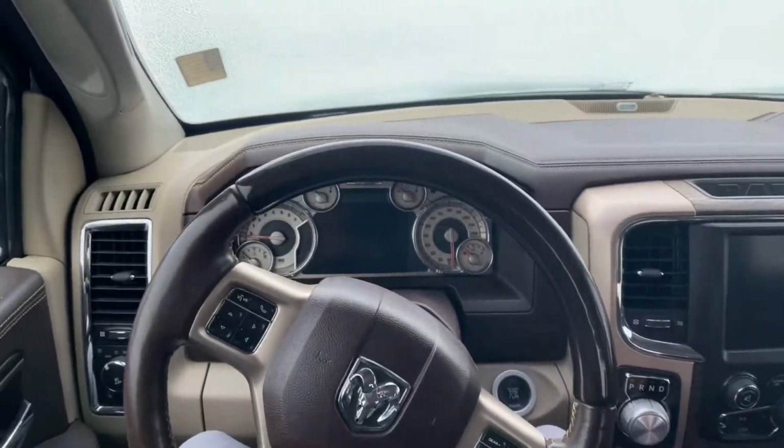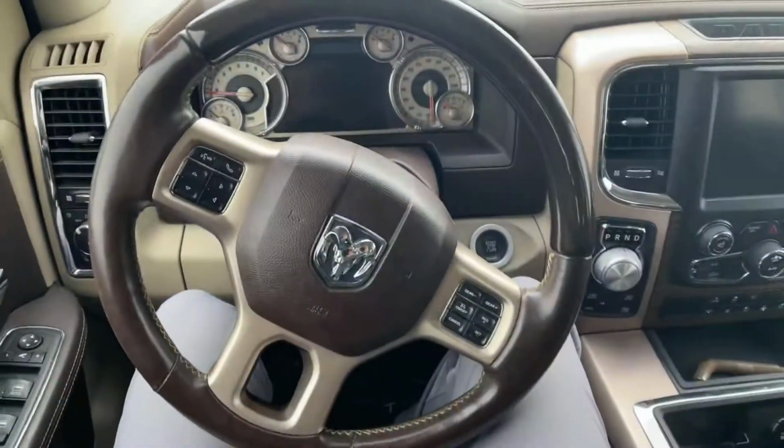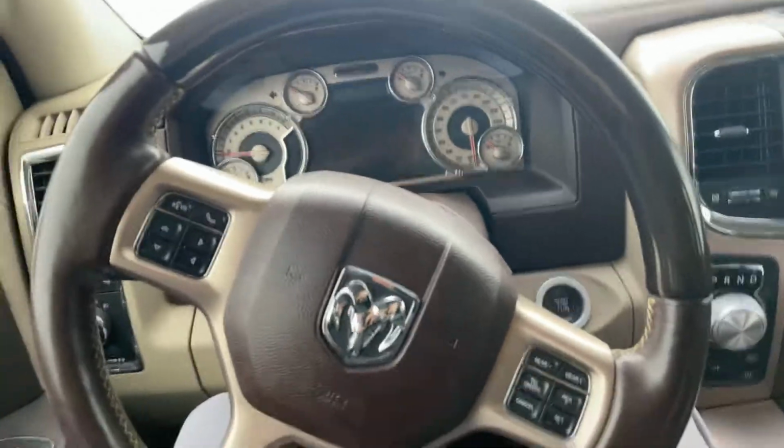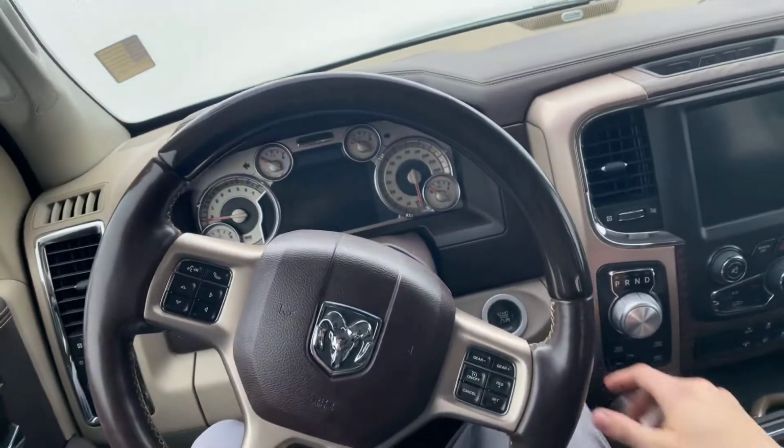Okay, Jacob, here is a very, very cold start of that 2013 Laramie Longhorn. Here's a quick little interior glimpse of it. Really nice. It's ice cold out here. As you see, that windshield is still frozen. So, first take, here we go.